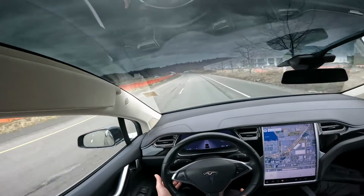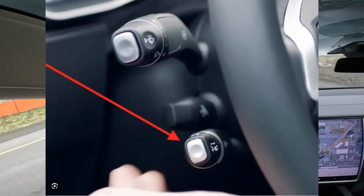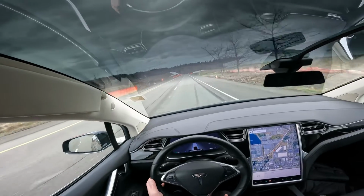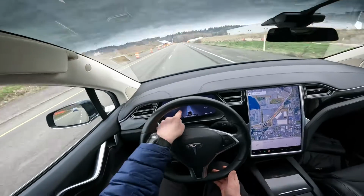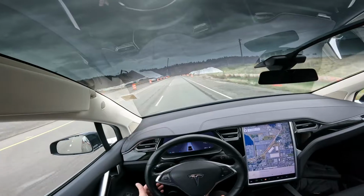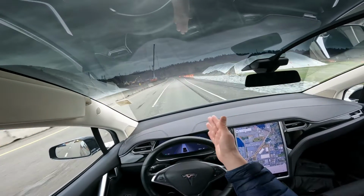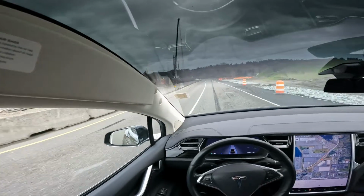This is an older version. It's kind of like the Mercedes-Benz cruise control stock. So I'm going to pull this stock towards me twice. That's going to activate the autopilot. When the steering wheel is highlighted in blue, it means the autopilot is on. I can adjust the speed up, I can adjust it down. It does a pretty good job following the lines and bends in the highway.